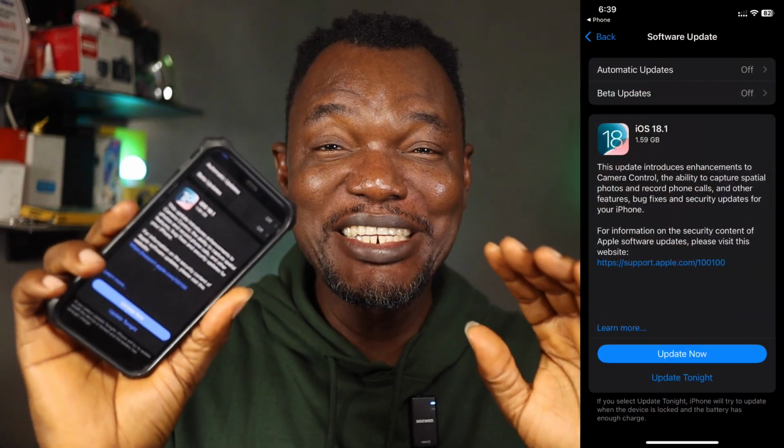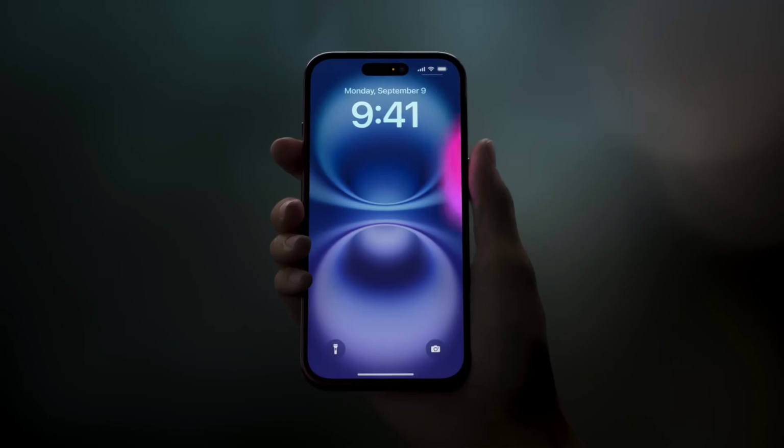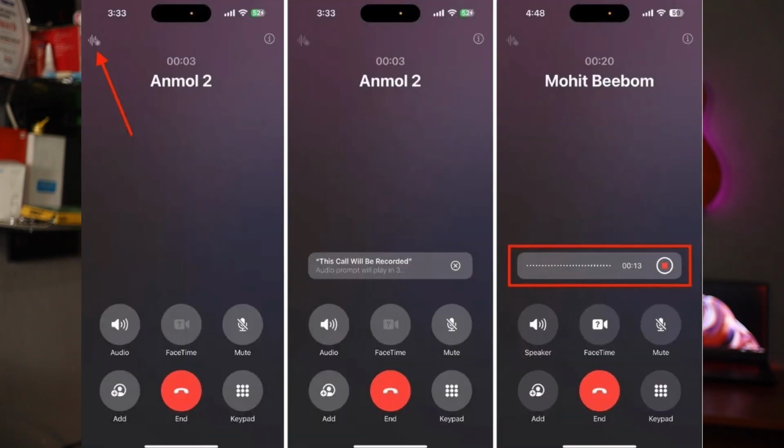iOS 18.1 is out for everybody, but could this be the most confusing iOS release of all time? Of course, there is the Apple Intelligence that's been long awaited. You can now test it and use it. There are also, for those who are not getting Apple Intelligence, so many groundbreaking features coming with iOS 18.1. One of them is call recording.